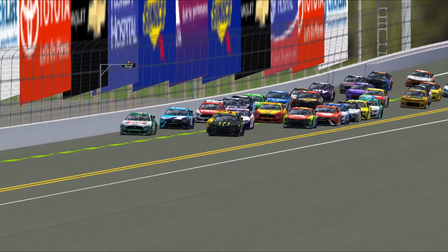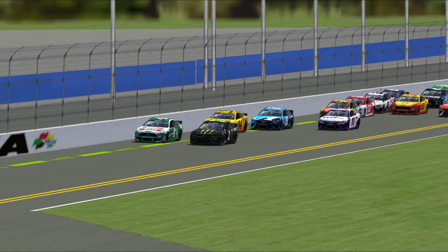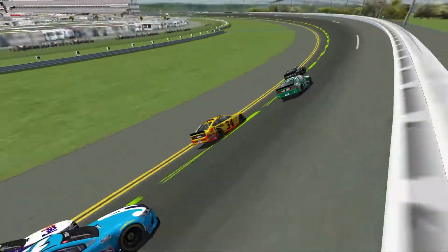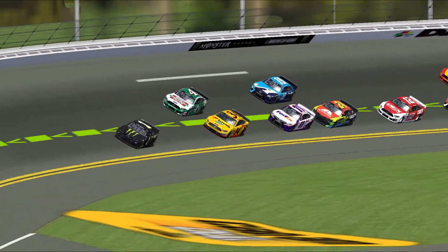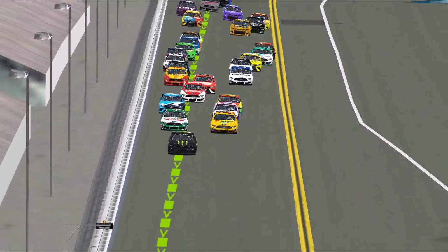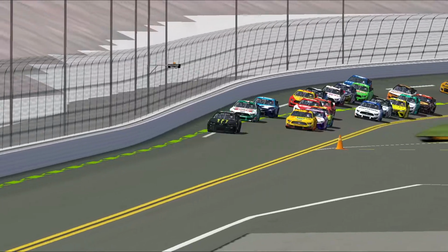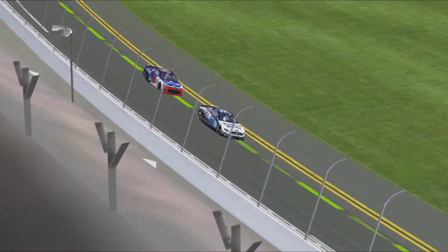Whoa, Kurt Busch slides out of line. Michael McDowell in the middle. Kurt Busch, your leader now. We're still watching Michael McDowell here. The field's starting to kind of break up. Kurt Busch will lead this lap. Kurt Busch starting to kind of pull away. We'll cycle through the field there.